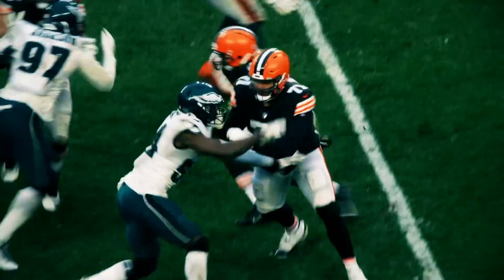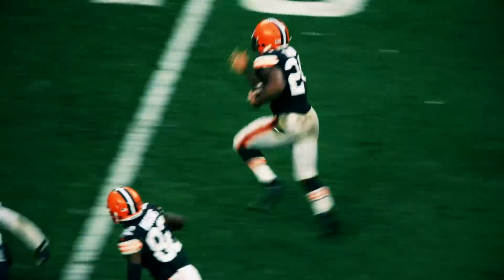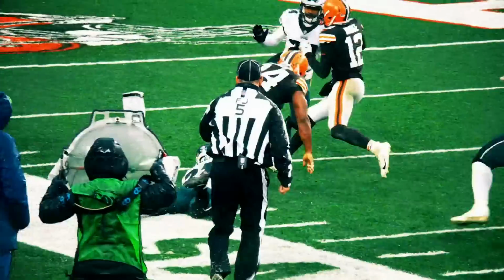The Chubb run to the left and a stutter step and a cutback and a stiff arm 45. He's to the 50. He's to the 40. 35, 30. He cuts back left again. He's to the 10. He's to the 9.